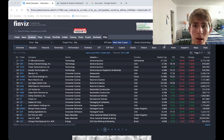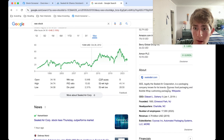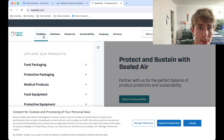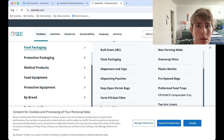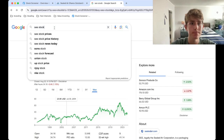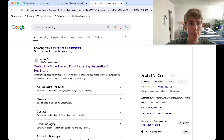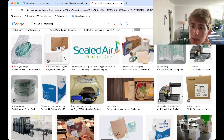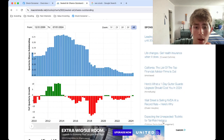So, is it sizable and a strong franchise? Well, it has a $5 billion market cap, quite large. Revenue of $5 billion as well. Let me see if I recognize any logos. Food packaging. Let me go to Google Images. Not really, I don't really recognize them. But by their revenue and market cap, they seem like a pretty large company. So I'm going to go to the next step.